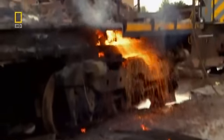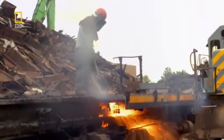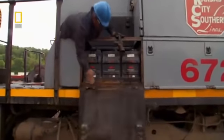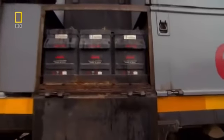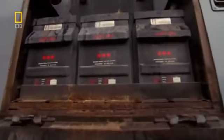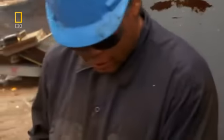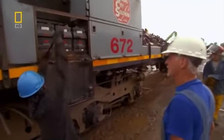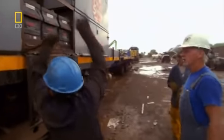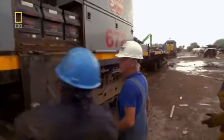The torch burners could get the job done in minutes. But there's a problem. The cab still has 6 130-kilogram batteries on board. They're filled with sodium hydroxide or caustic acid and must come out first. Full of acid is kind of dangerous, but we're trying not to damage them. Even these parts have potential resale value. They might be in good condition, but they won't be easy to remove.